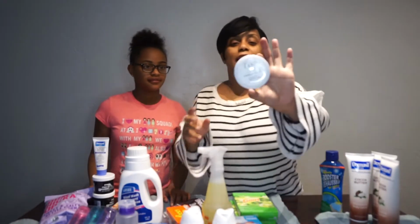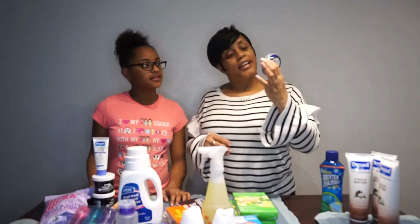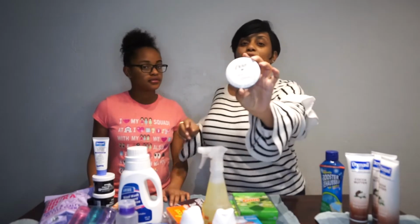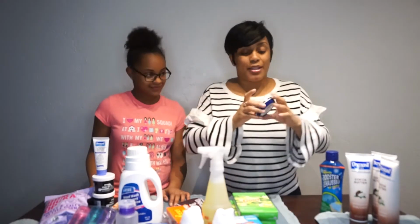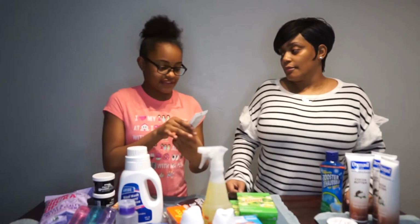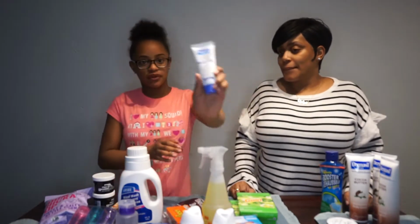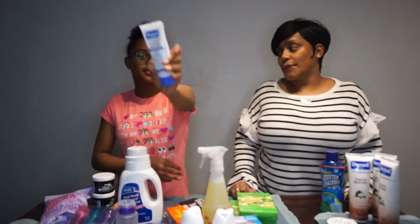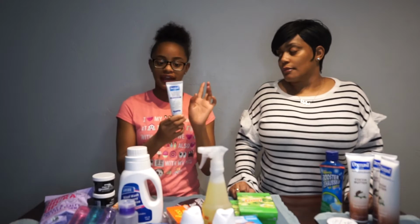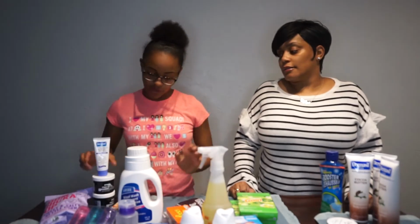And what else was a good find? The Dollar Tree had Dove Intensive Care Nourishing Cream. Oh my goodness, I had to open it, so it's already been opened today. And I had to dab it. It's super thick, so I'm going to use that probably on my face. They have this oil-free night moisture facial cream, and I use this before I go to bed and after I wash my face.